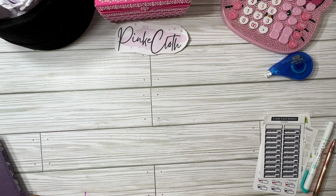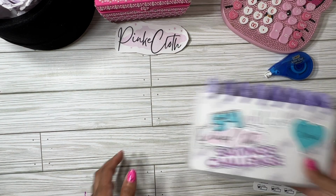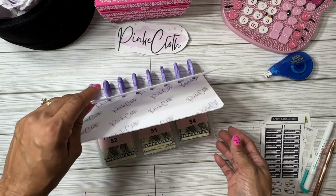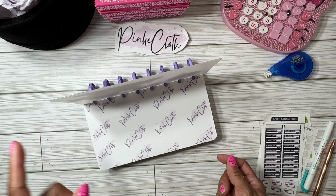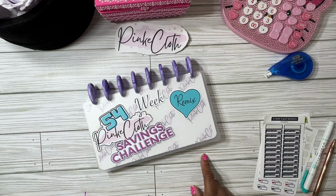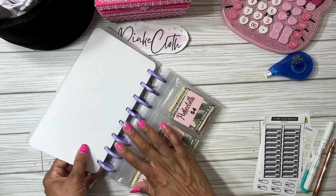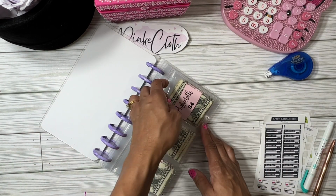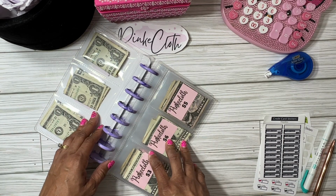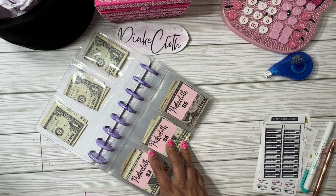Now to move to my new savings challenge. All right, so this is my new savings challenge that I have here. It's called the 54 week pink cloth savings challenge remix. So basically you save $1,613. This is a little bit more than my 52 weeks. I've been working on this but kind of holding it back, but basically it's almost the same concept as my 52 weeks. And plus, y'all, with the video stuff, I had to do something different.